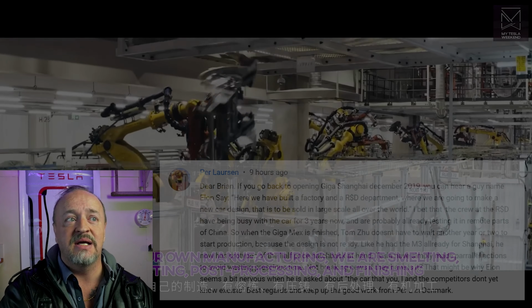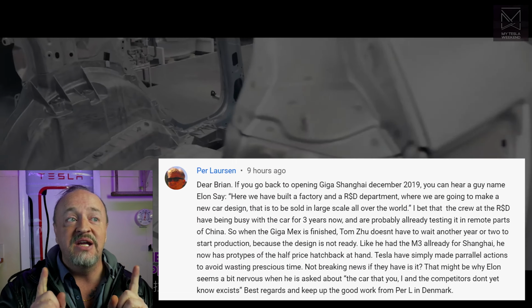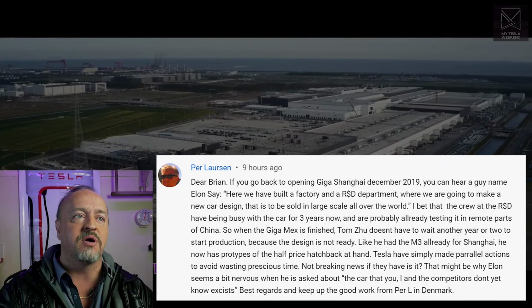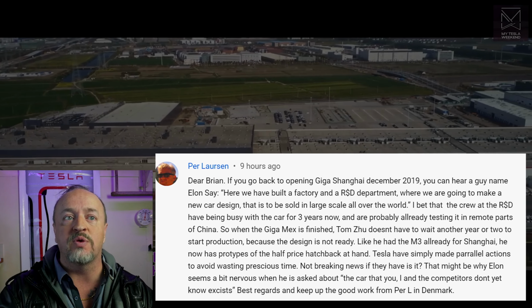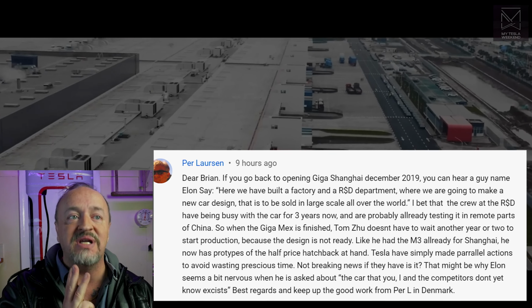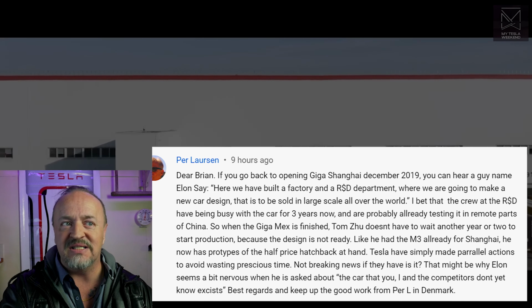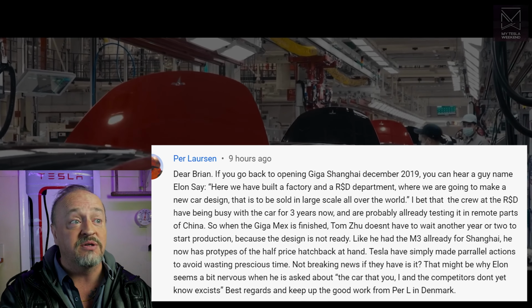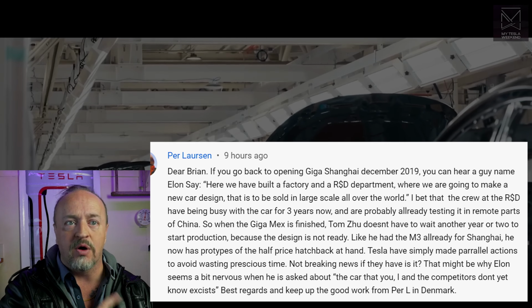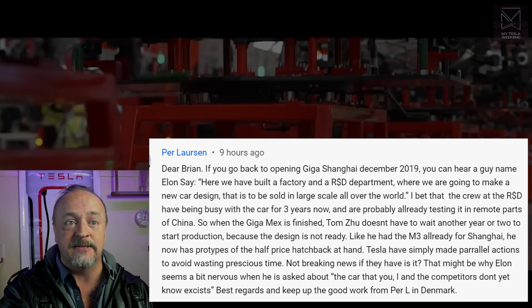Per Larson said, if you go back to opening Giga Shanghai December 2019, you can hear a guy named Elon say, here we have built a factory and a R&D department where we're going to make a new car design that is to be sold at large scale all over the world. I bet that crew at the R&D have been busy with the car for 3 years now and are probably testing it in remote parts of China. So when the Gigamex is finished, Tom Zhu doesn't have to wait another year or two to start production because the design isn't ready. No, like he had the Model 3 all ready for Shanghai, he now has prototypes of the half-price hatchback at hand.